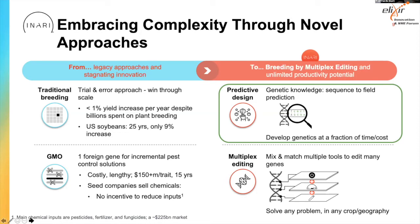But they've been mostly used for pest control solutions, because you can only put in one gene at a time and so forth. It's also very lengthy because it's very regulated and expensive. So what we want to do is a shift from that.